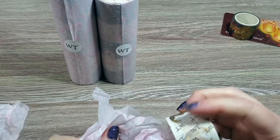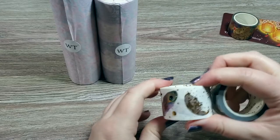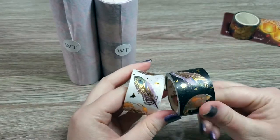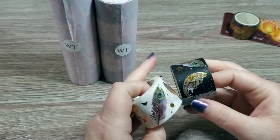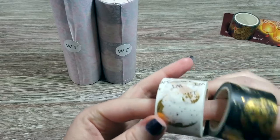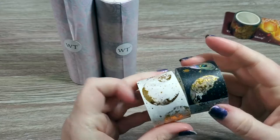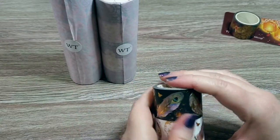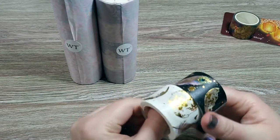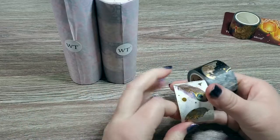These are very much cosmic themed. So they have these beautiful feathers. That's actually a peacock feather there. And then the moon and stars and butterflies. And it's just so freaking pretty. I got this in a set. They came in the black colorway and the white colorway. I just think they're gorgeous, and you get a lot on a roll. As you can see, that's a thick roll of washi there.